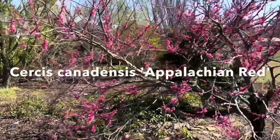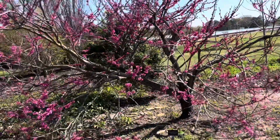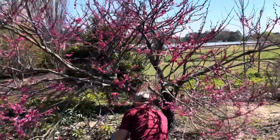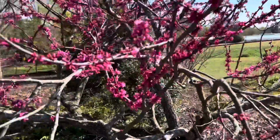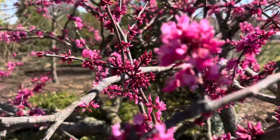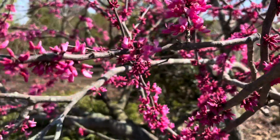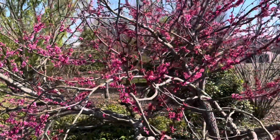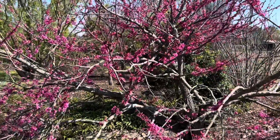So here's Appalachian Red, everybody. And how old is this tree? The plant is terrible looking. Don't look at that, but the flower color is so distinctive. We've had it about 13 years. We accessioned it in 2010. Oh wow. So it's more than 13 years because it was a decent sized plant when we got it. It is a terrific color, and it's not just my sunglasses. No. It's different than Oklahoma, which is more purple. This is more deep pink.